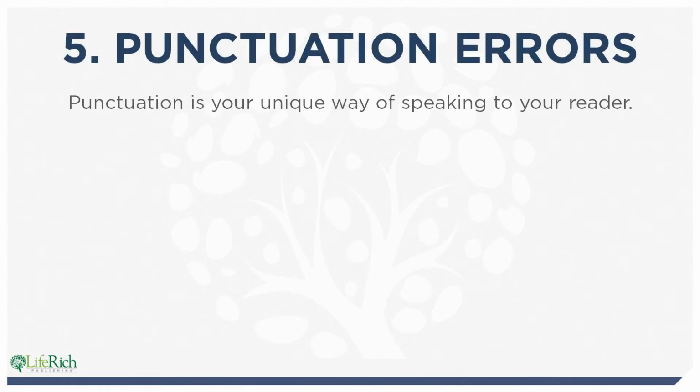It's not just about what you say, but how you say it. Punctuation defines your voice, your unique way of speaking to your reader. Which punctuation mark should you choose? Which one communicates the sentence to the reader the way you hear it in your head? Which one reflects your personal style and voice? A good editor polishes your punctuation to reflect your voice.